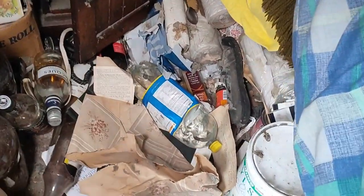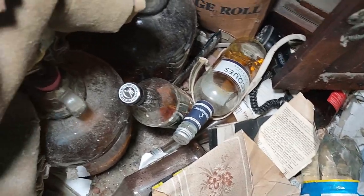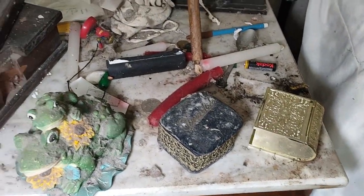I don't know. And you can tell they used to drink and put the bottles down here. It's all drink bottles. There's more wine bottles down here. And they used to throw all the food under the bed. Yeah, they did. I think that's why we got flies in here. The more hoarders. That's all it is. Just hoarding.